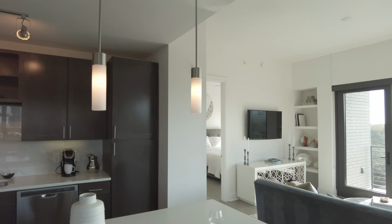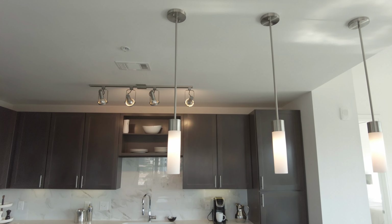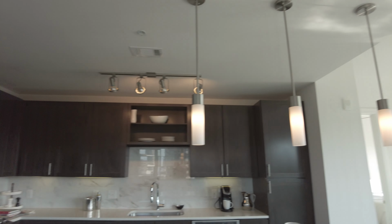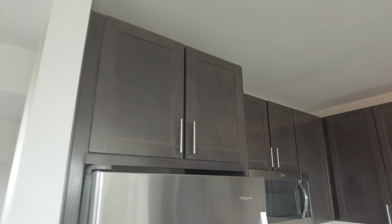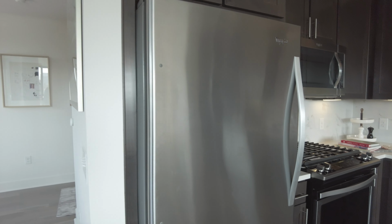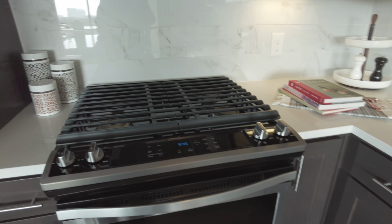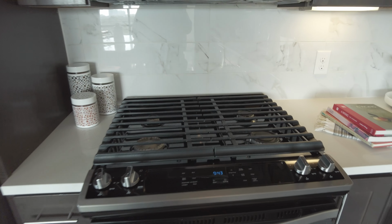And this kitchen is a good sized kitchen. First of all, there's some pretty lights that I'm seeing here. Those are gorgeous. And then let's look inside the kitchen. So brown cabinets, huge. I love it. Love when the handles are huge like that. You've got Whirlpool appliances. And oh yes, check. You got some gas. So love the gas. That's awesome.